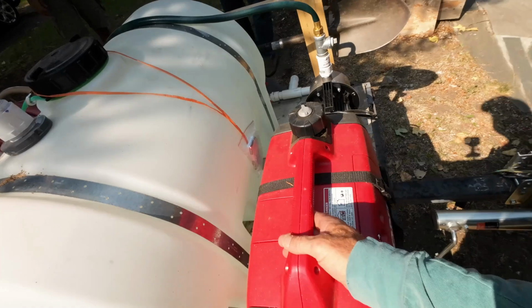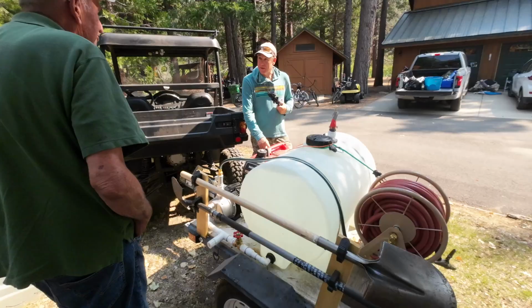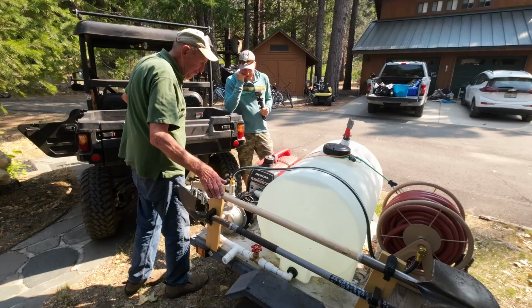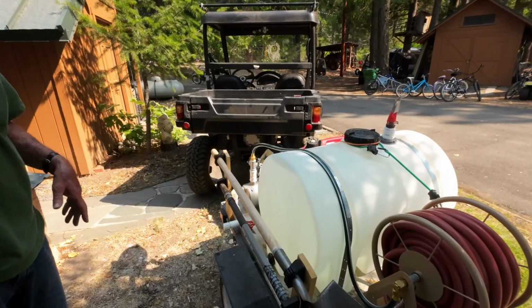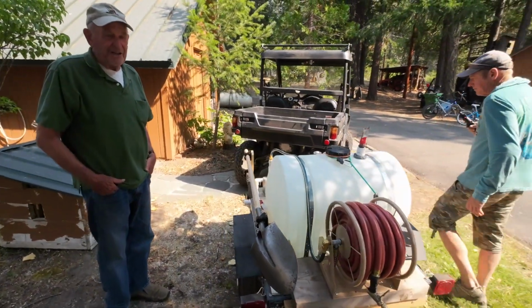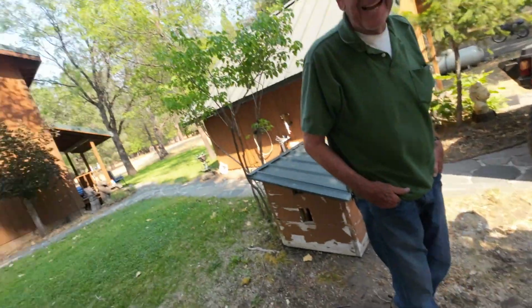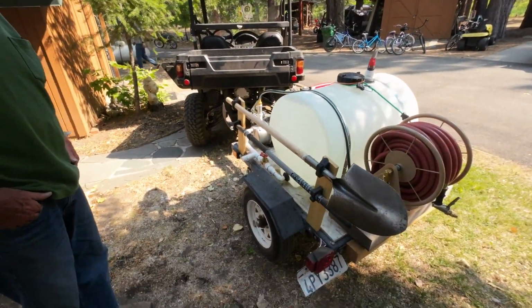Most of the time generators are just sitting, right? They're going to sit someplace anyway, and I thought I'd have it sit on a trailer. One buckle snap and I can take the generator and use it for whatever I need. I was going to build it to put it in the back of my UTV, but my son-in-law had this trailer. He didn't have any use for it because he bought a pickup truck. That guy right there. Making do with what you got.